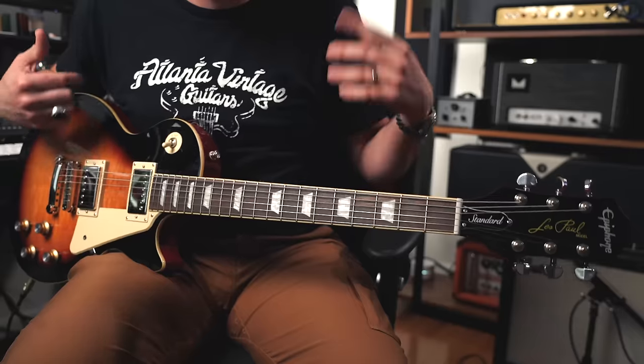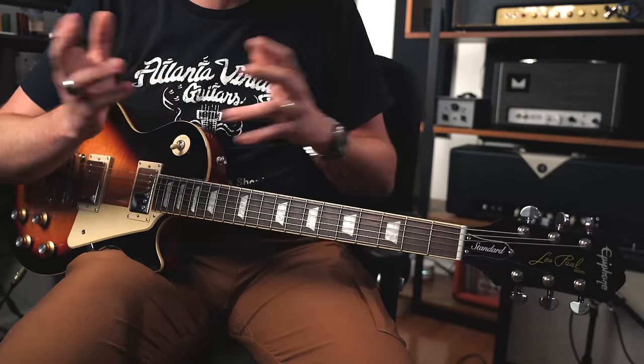Now, because it's a 60s Les Paul, the 60 spec, it's got a slimmer neck profile than what I like. But that is somewhat historically accurate. If you look at the original bursts from 58, 59, and 60, as the guitars went later on in years in terms of production, the neck profile slimmed out.